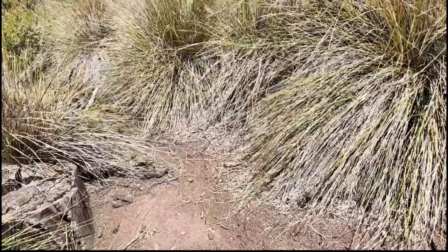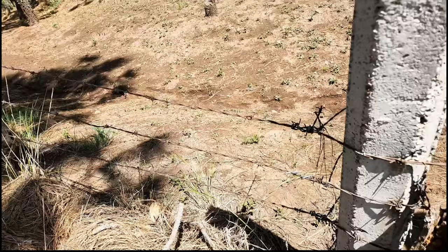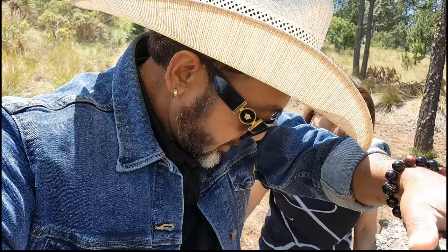But I don't have boots. I think snakes get scared when they hear a human coming. They run away. You see? Jump on it. So I need to go over that fence. It's barbed wire. Okay. I think I can go. I hope I don't scratch my ass. Ow! Oh shit.